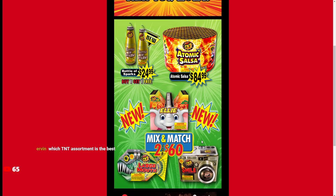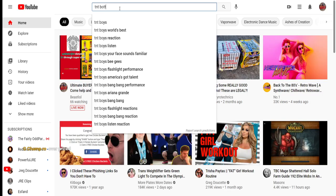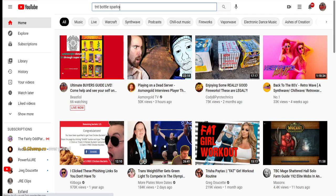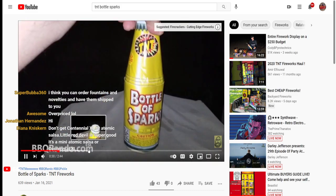Bottle of Sparks, you do get 2, so you have $25 and half. I'm still not a fan of Bottle of Sparks, but it is what it is. We'll go to YouTube real quick and we'll look up TNT Bottle of Sparks for you guys. From what I understand, we'll watch the one and only Rando's video on this. So, love this guy. Bottle of Sparks.